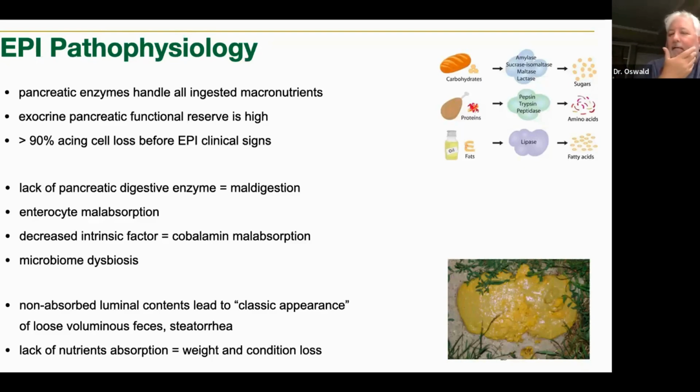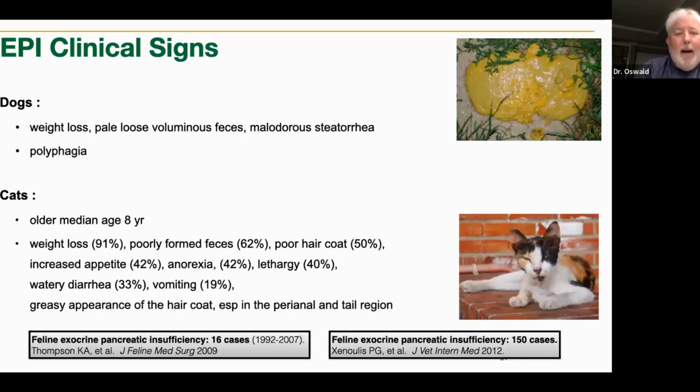In dogs, when you have that lack of nutritional absorption, especially with fat, you tend to get that large volume, loose, voluminous steatorrhea. You'll see here in cats in a second, it doesn't always look like that. But again, that's just because of the high fat content that's in those feces. What about cats? Just to take a look at that. They said dogs tend to have that big malodorous, voluminous steatorrhea, and they tend to eat a ton. I mean, they can't eat enough because it's just going right through them.